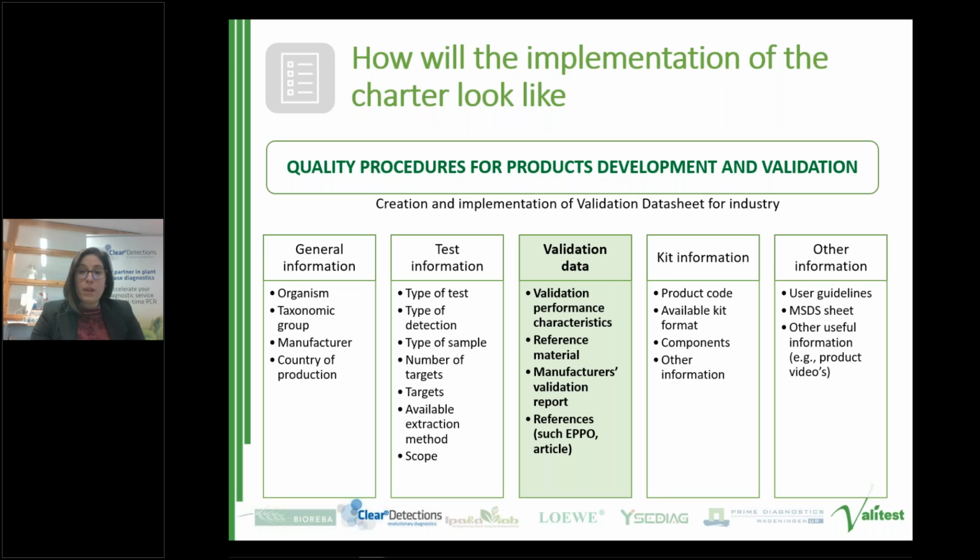We will also make the kit information available. So this is very specific for the plant health kits, in the sense that each kit will be identified by its product code and by its components, so that we can make sure that it's, for instance, that primer combination that was tested, and that is what is there. And if later on there is a change, let's say that a company had to change a component and they did the necessary verification, it's the same. So they can also include this information later on in the validation datasheet.